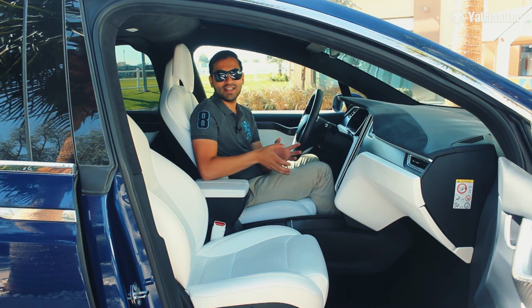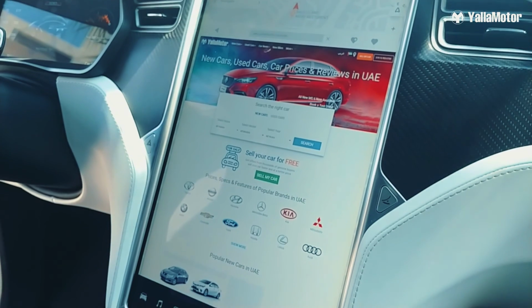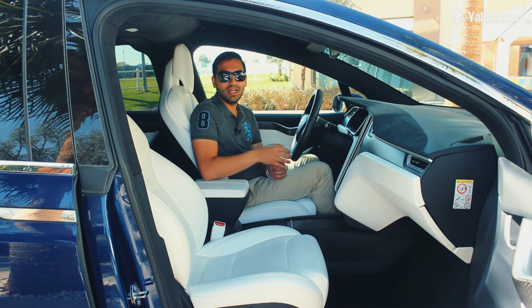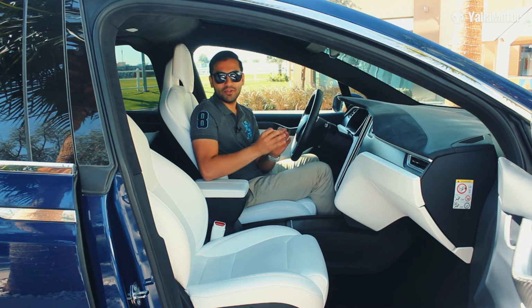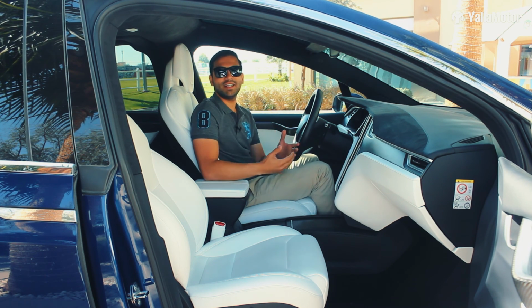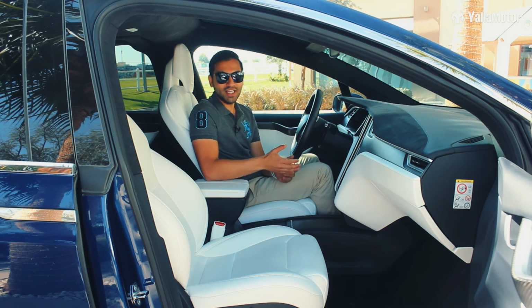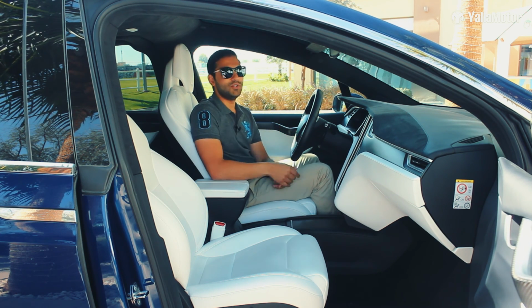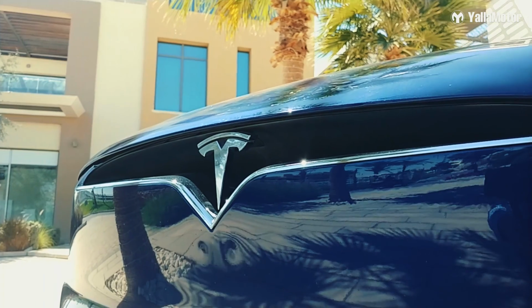Firstly, this car has an active data connection, just like your phone, meaning you can browse the web, get live traffic information, and also listen to online radio. But the best part about the active data connection is that it gets over-the-air updates to keep the car up to date. Meaning, Tesla launches an update, you start your car the next morning, and boom, an all-new feature that wasn't there the night before.